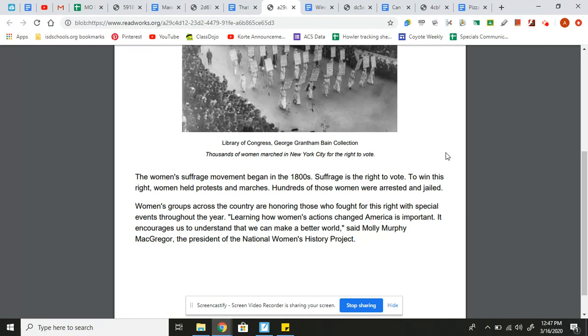Learning how women's actions changed America is important. It encourages us to understand that we can make a better world, said Molly Murphy McGregor, the president of the National Women's History Project.